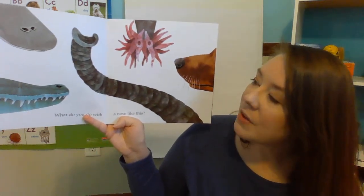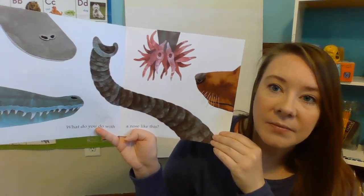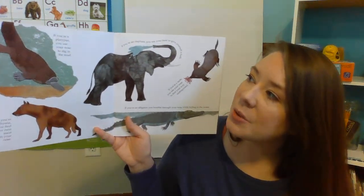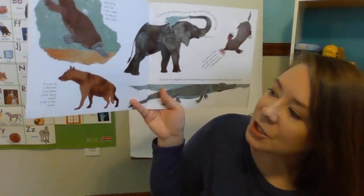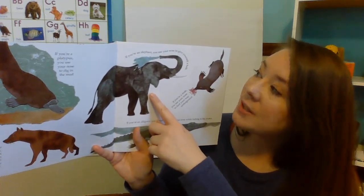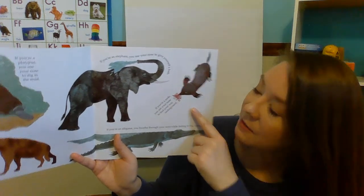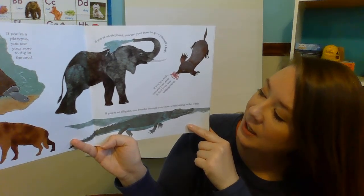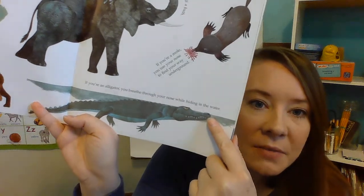What do you do with a nose like this? Do you know what some of those animals are? If you're a platypus, you use your nose to dig in the mud. If you're a hyena, you find your next meal with your nose. If you're an elephant, you use your nose to give yourself a bath. If you're a mole, you use your nose to find your way underground. If you're an alligator, you breathe through your nose while hiding in the water. You see how their nose is above the water?